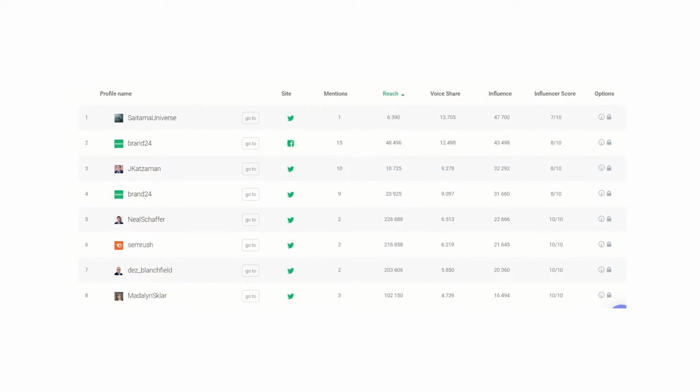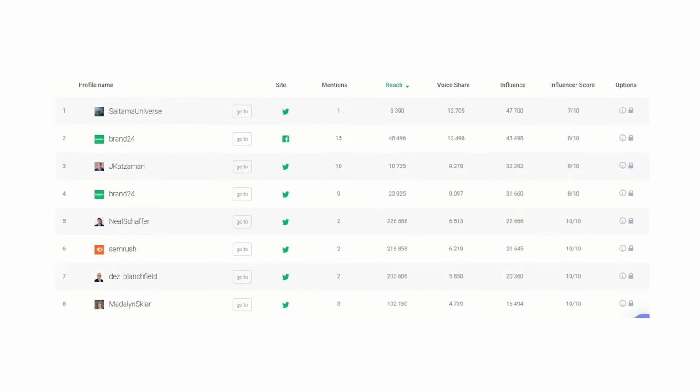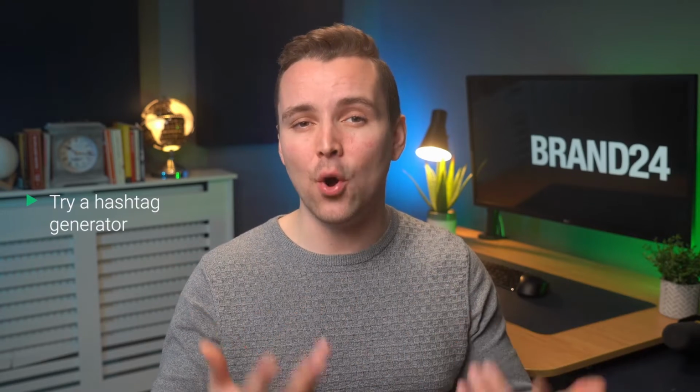Using a social listening tool is another way to search for influential profiles. Brand24's tool is great for this. It detects the reach, share of voice, and influencer score of Twitter influencers so you can pick the best ones to follow.